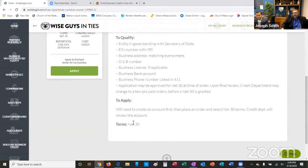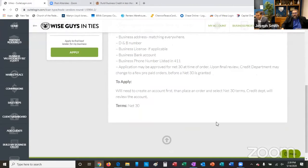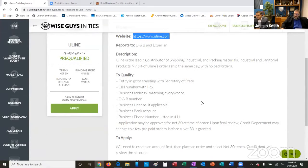Again, all you have to do, this gives you where to go. Here's where they're at. You create an account first, place the order, select net 30 terms. A lot of things that people also miss, and this is just additional coaching that we give, but each credit line will have different amounts that you might need to pay. We give additional coaching on top of this to help people, because we work with people in the trenches, and we've seen, well, hey, I made a purchase, but it's not reporting. What's going on with that?